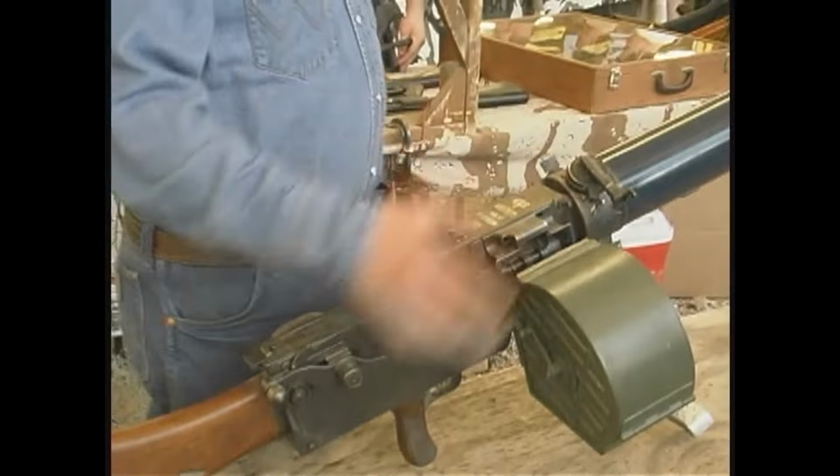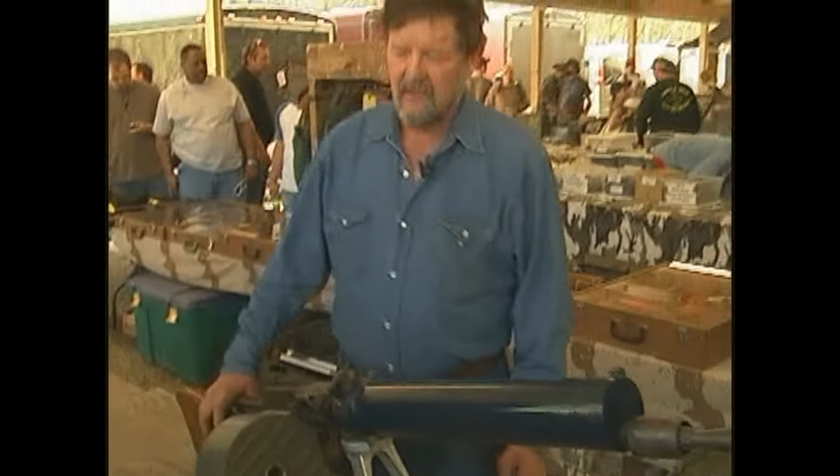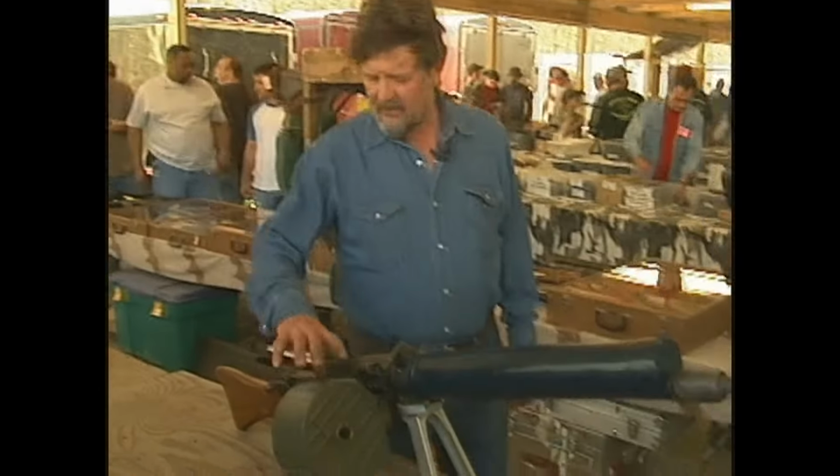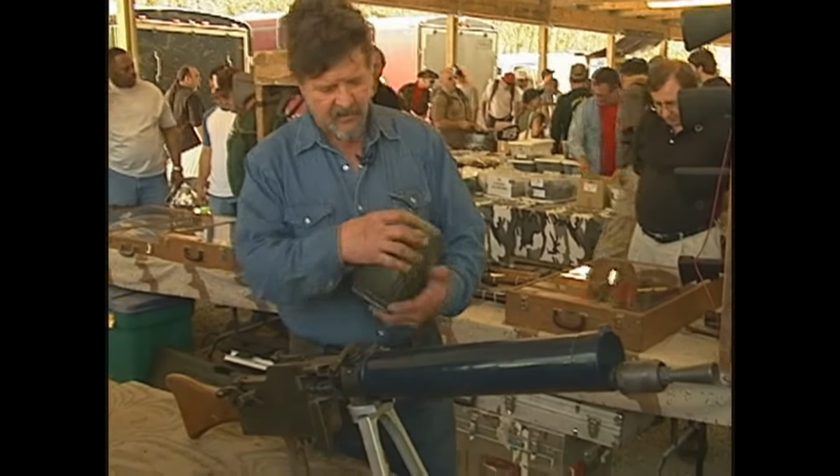You could pop them off, stick them on here. And they were supposedly used for homeland defense. The ammunition is 8x57 Mauser. It's 8mm caliber, 3.23 diameter, 57 millimeters long.